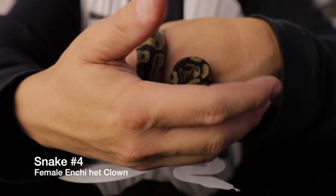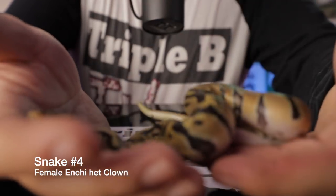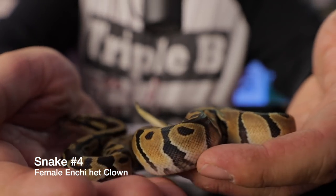And this is snake number 4, by the way, and this one is a female. So we got a female Enchi het clown, and she will be available. But let's look at all of them together.